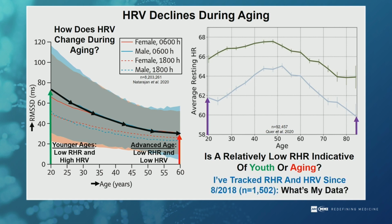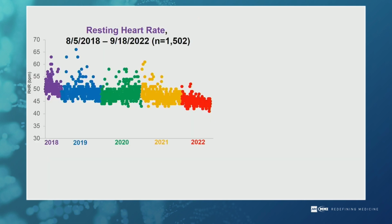Now, I've tracked both of these cardiovascular metrics since 2018, so I have 1,500 days of data. So what does my data look like? Just going on the population-based averages, we'd expect that my resting heart rate should be increasing and my heart rate variability should be decreasing. So is that true? This is my data for resting heart rate. Again, this is 1,500 days of data over the past 4 years.